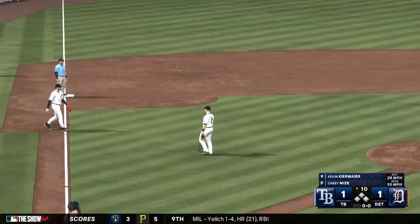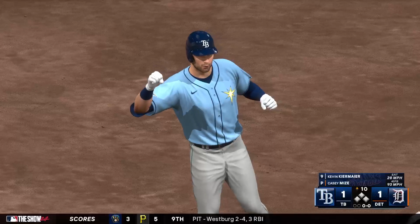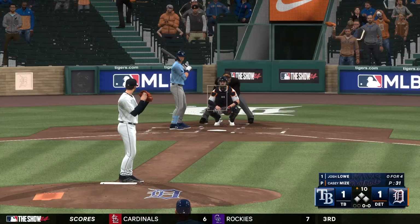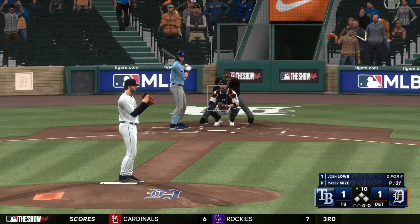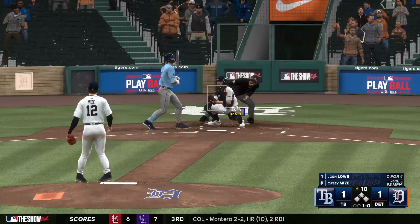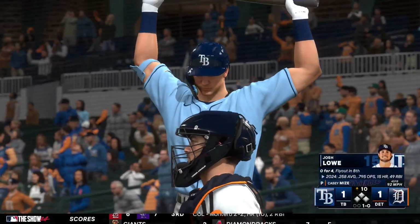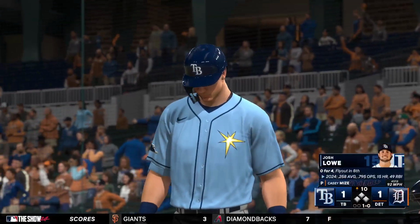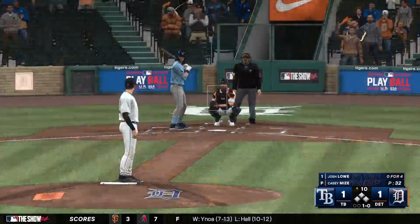Let everything out. And no throw for some reason as he reaches first. That's got to be an error. Here's the left fielder, Josh Lowe. Golden opportunity right here. First pitch doesn't find the zone. In the infield at the corners, don't be surprised to see them come home first and prevent that run from scoring.